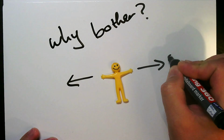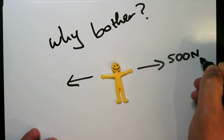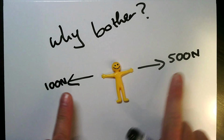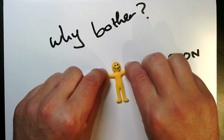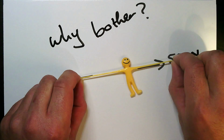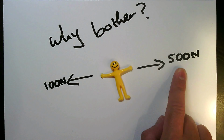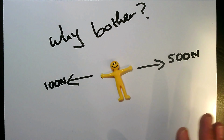Well, if we said that this way was 500 newtons, remember Newton is the unit of force, and the force this way was 100 newtons, then by looking at these two numbers and the fact that they're going in opposite directions, this is the same as Yellow Man getting stretched this way by 500 and this way by only 100. Now, if you look at these two numbers, the bigger side is going to win. The 500 is going to win. And the resultant force is how much it wins by.